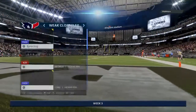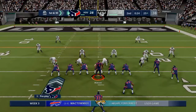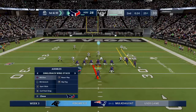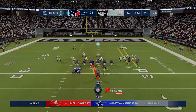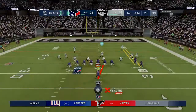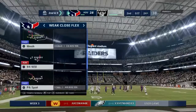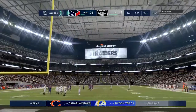Now the Texans will use one of their 2 remaining timeouts as they'll stop the clock with 24 seconds to go in this first half. Credit him with a 1-yard gain there to make it 2nd and 9. No doubt about it. A really nice job there by the defense, not allowing him to get to the perimeter.